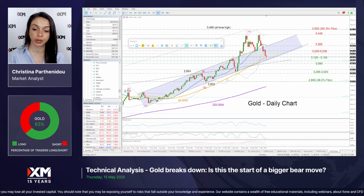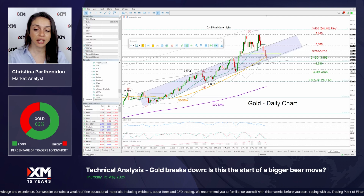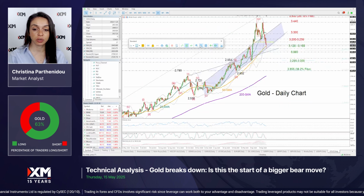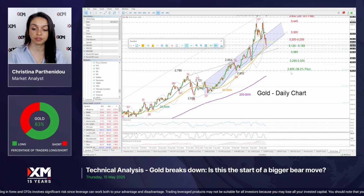The 50-day moving average is slightly higher, and it has also been protecting. Therefore, traders would like to see another negative correction below this area to target lower levels. Personally, I would like to see another break below the 3080 number in order to target the next pivot area near 3295 and 30. If the sell-off continues from here, then we may see a more aggressive decline, likely towards the 38.2% Fibonacci retracement of this long-term uplift seen near 2855.